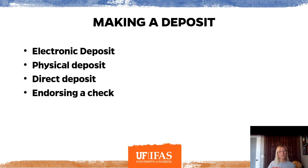When you're making a deposit at your financial institution, whether it be a bank or a credit union, there are different ways to do that. You can use their online system to make an electronic deposit right from your smartphone. That's an easy way to get your money into your account, and your financial institution will provide step-by-step instructions for making an electronic deposit. You may actually go to the brick and mortar financial institution, that physical space, to make a deposit. And that's another way to get money into your account.